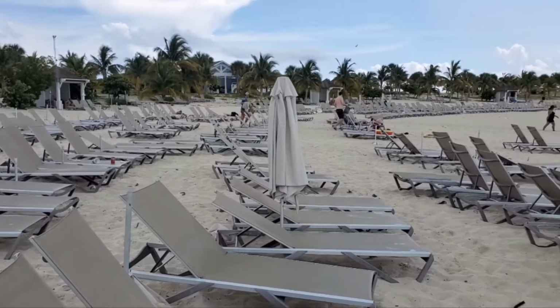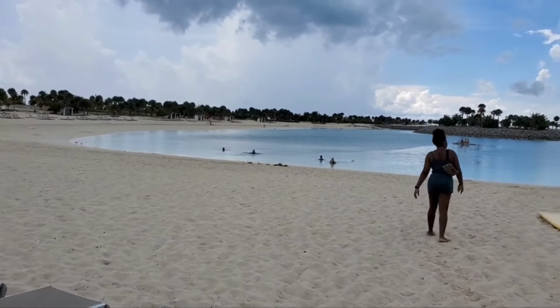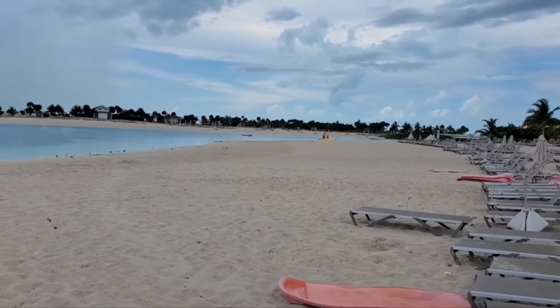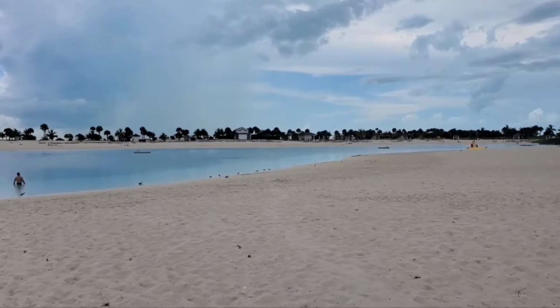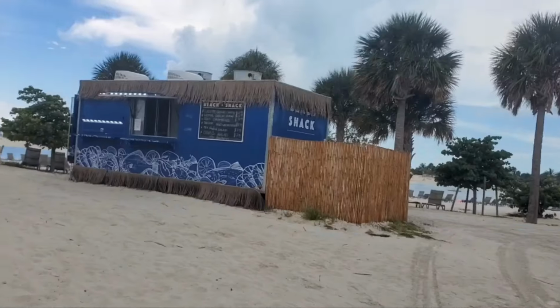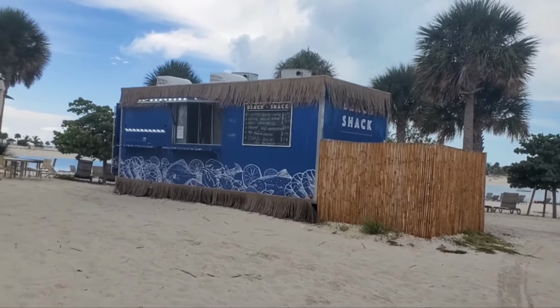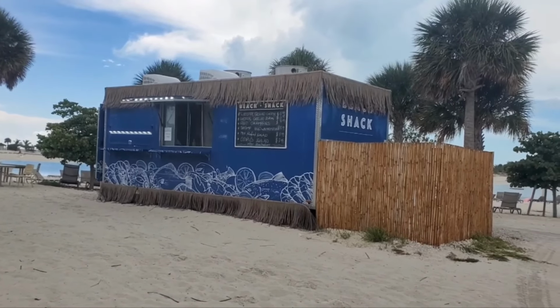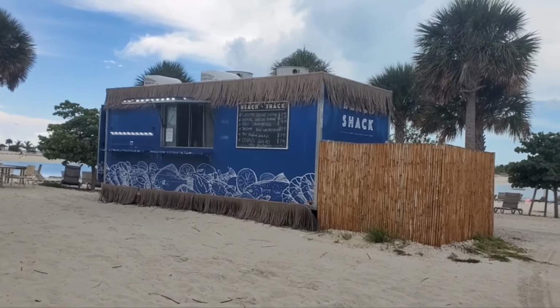As y'all can see, nobody's out here. And look at this nice lagoon area. Where you can just chill out. They call it beaches, but it's more like lagoons. And they got these food trucks all around the island. And this one here says they have shrimp and watermelon and lobster grilled cheese and lobster grilled bacon. Woo.